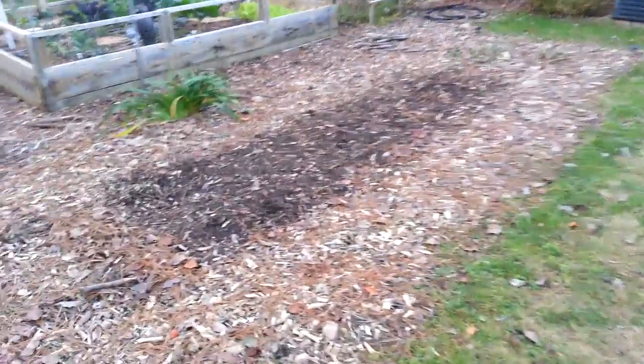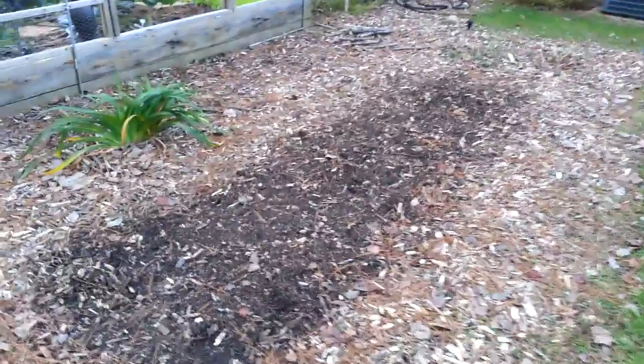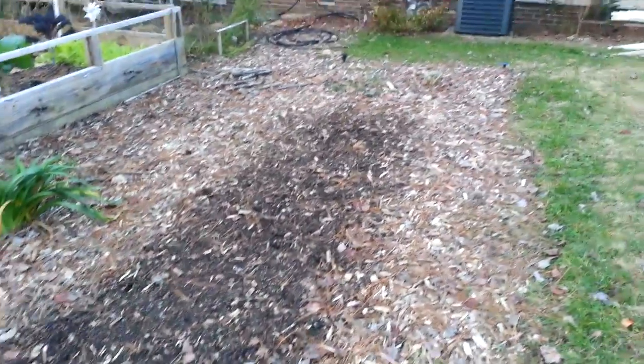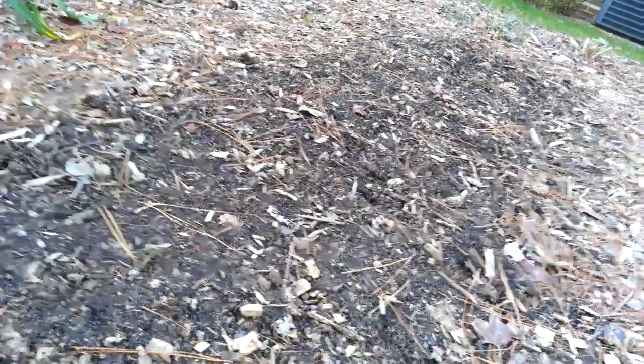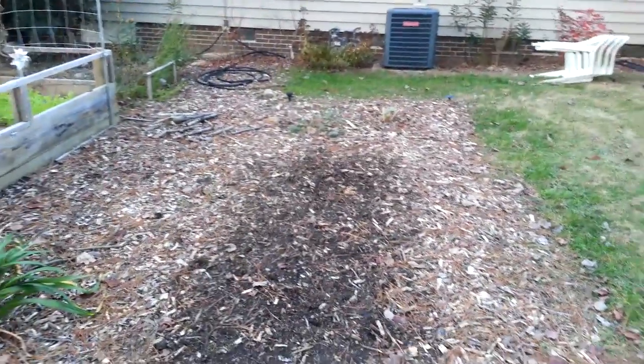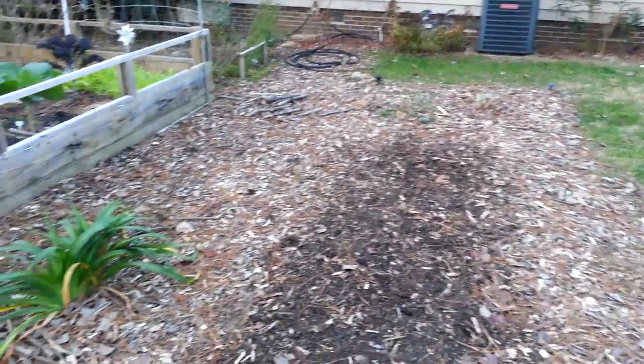I ended up digging about a 10 by 4 here, that I put all the rest of the compost in the ground. So I think I'm going to have a nice rich bed for next year. It's a good start already. I'm going to put some 2x8s around there and make a 4 foot by 10 foot bed. So I have another bed just to experiment with. I think this might end up being my perennial bed here.